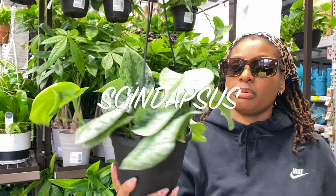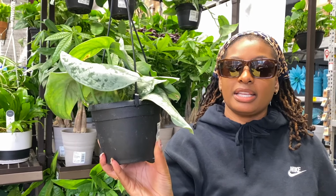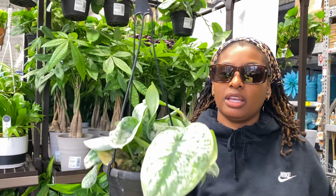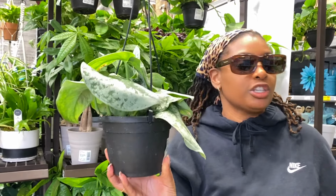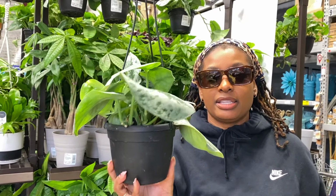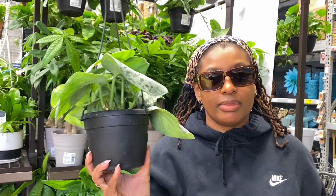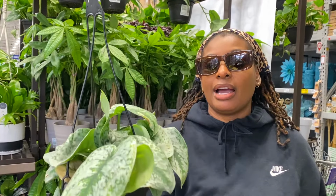Here's a good plant you guys can buy. A Scindapsus, if I'm pronouncing that correctly. But this is a hanging plant. They don't require a lot of maintenance. I just don't know the actual total care of these things. I had one, but I had it as a cutting form and it passed away. So I really would like to give this another try, but I just can't right now.